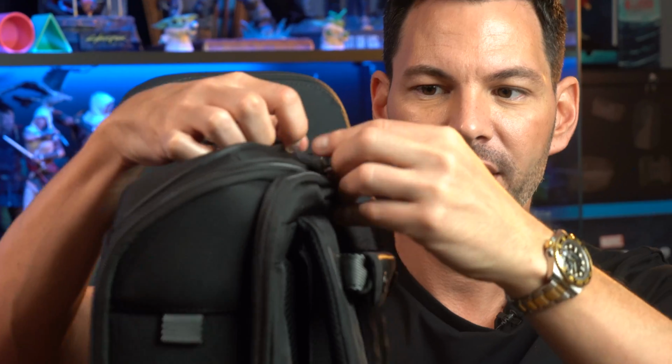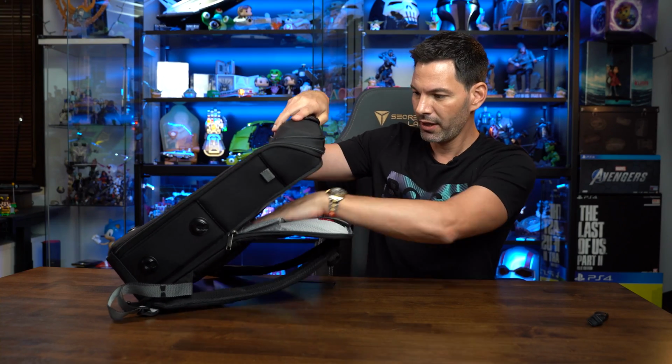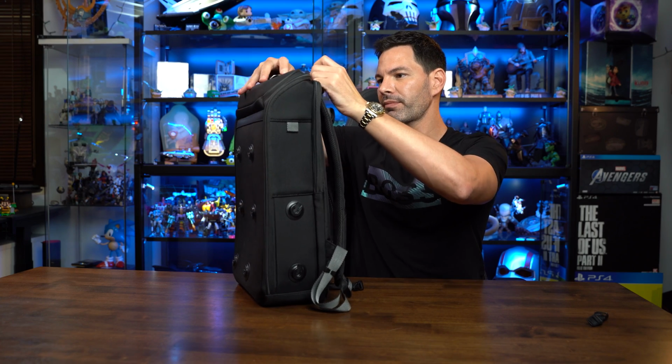Let's look at the laptop area here. So 15, 16-inch laptop. It's padded inside, even a tablet as well. Got a few pockets in there. It's really well constructed. Again, weather resistant inside, so you don't have to worry about that.